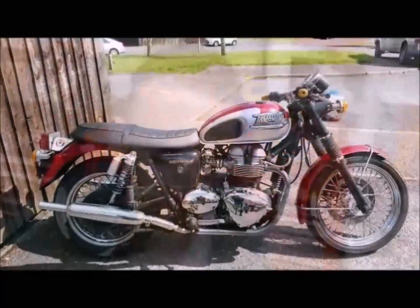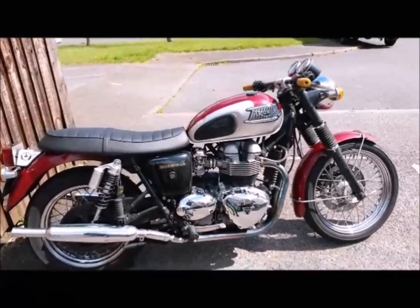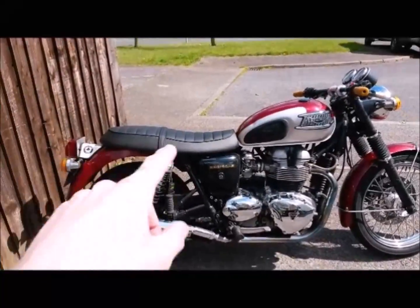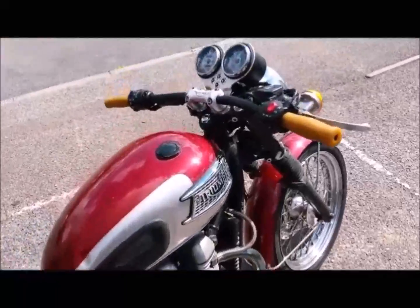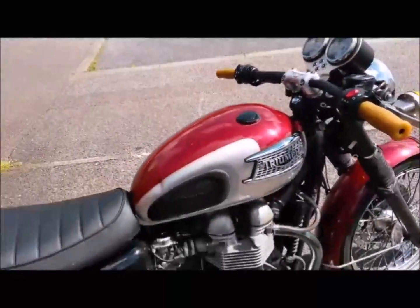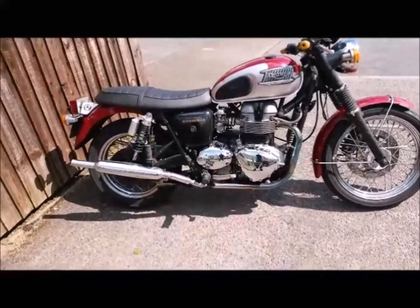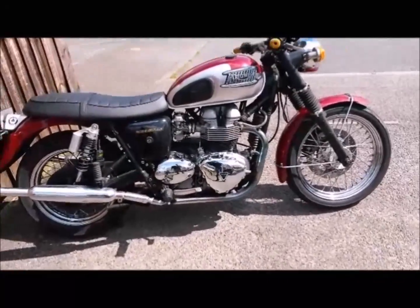So there we go, a 2001 Bonnie. Obviously the carbed version, pretty much as I bought it, except the rack and top box and screen have come off, and I stuck a set of drag bars on it, just because I've been riding it to work, and even I couldn't stand riding it in that original setup.